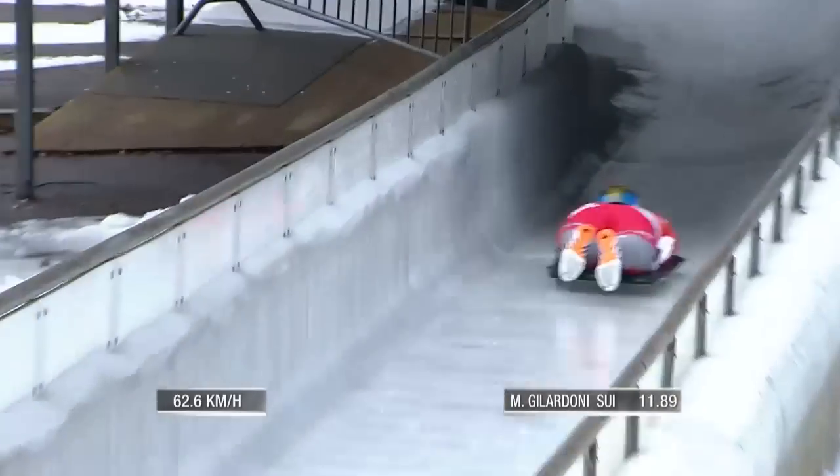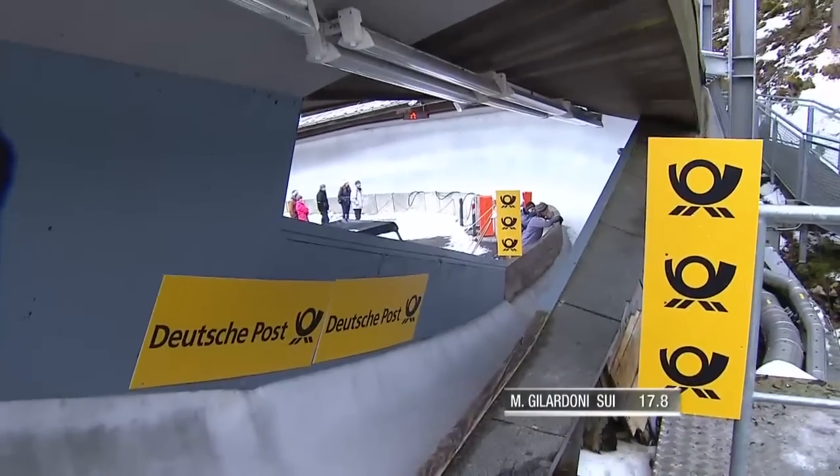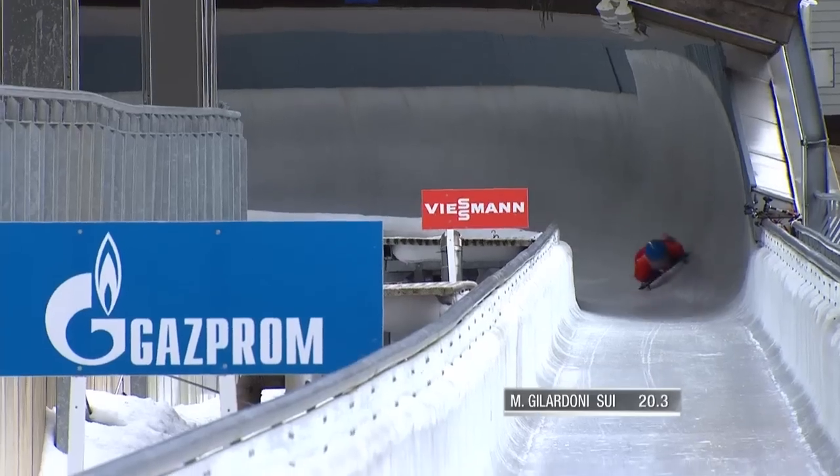Fantastic start from Marina. She's a fantastic athlete, and fast last week and fast again here in the start. Here we see her in the S-curves, getting some height in S3 and trying to set it up for the straight in S4.